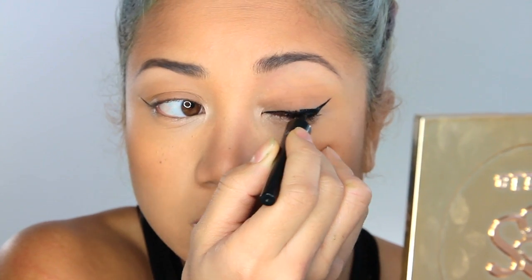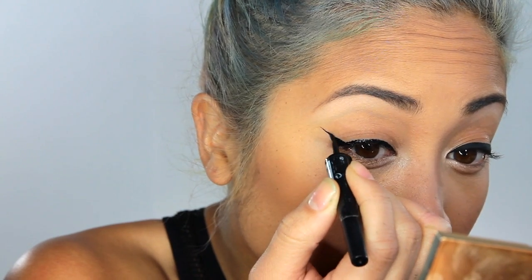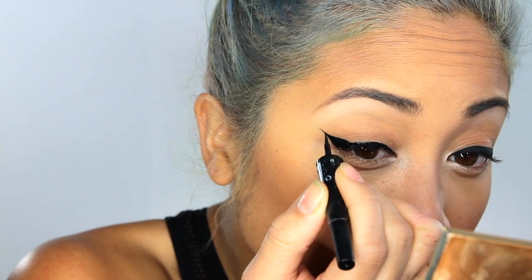Now I'm just gonna fill it in. Just do it little bits at a time. It's not like I get my liner done and perfect in one sweep. I literally build it bits at a time. I may not recommend everyone to do this just because it might cause irritation in your eyes. So use at your own risk.